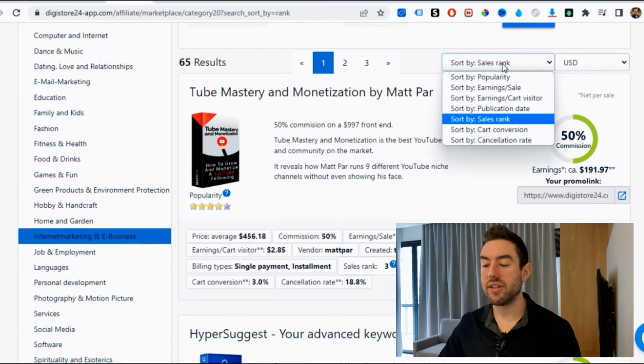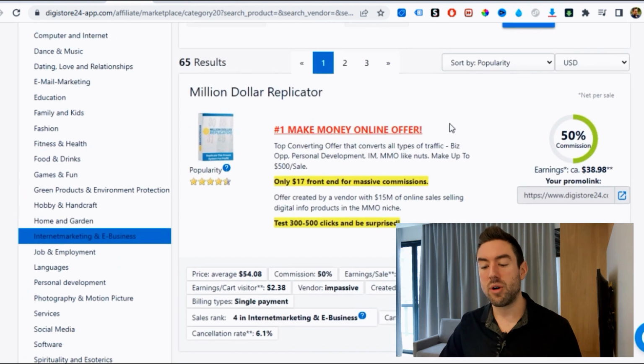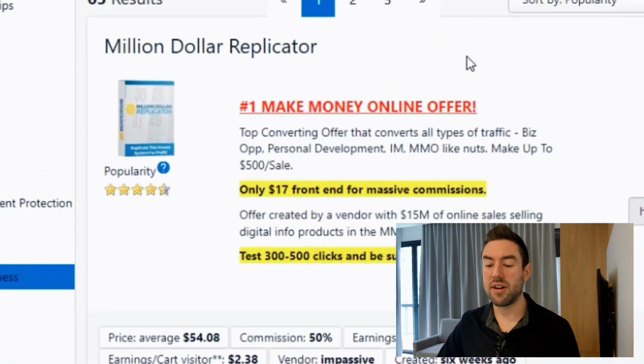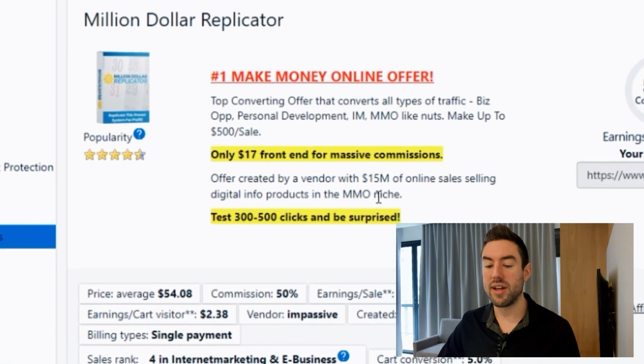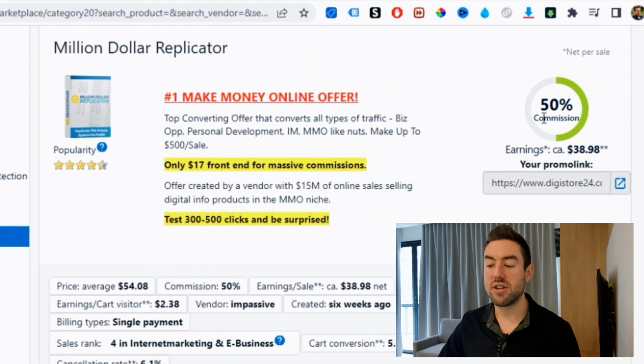Now, what I like to do is I like to sort results by popularity on Digistore24, because this is going to share with you the products that most people are promoting right now. Now, it's actually good to promote products that other people are promoting and making sales with, because that tells you you'll probably be able to make sales as well. So we can look down and see these different products. But this product right here is actually the most popular right now in the e-business category. And you can see that it has 50% commissions, which is pretty good.